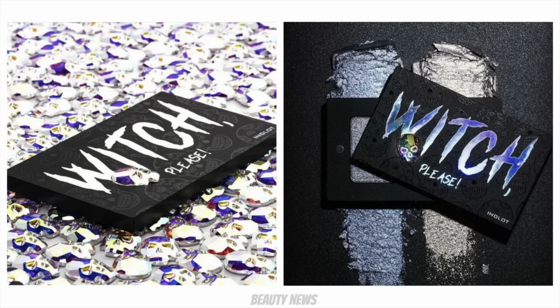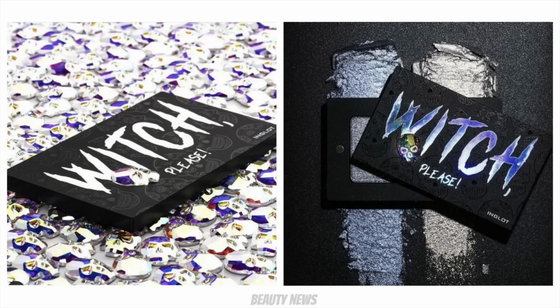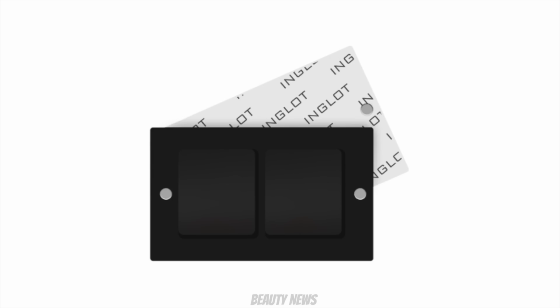From Inglot, we're celebrating Halloween. God, it's all so late, isn't it? It just feels like, let's pay lip service to the Halloween fans. So this is the Witch Please Freedom palette. It is an empty duo palette, and it is decorated with a Swarovski crystal skull. And then there's a sugar skull sort of pattern over the top. And it says Witch Please. Whereas normally Inglot Freedom System palettes are just black with Inglot written on them.